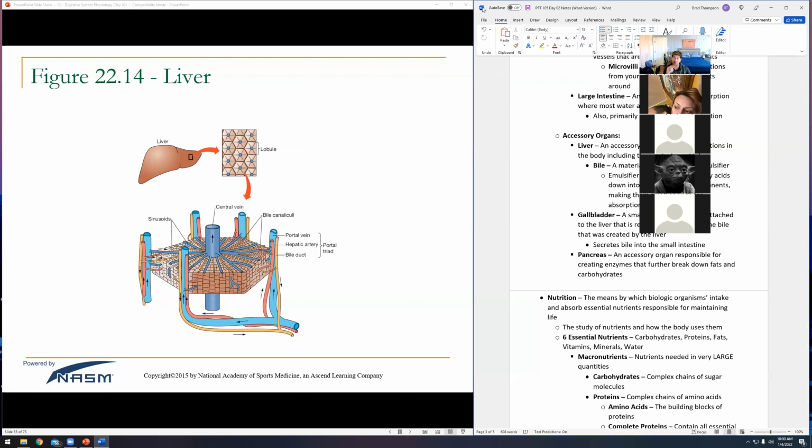It also, very important to us as personal trainers, stores what we call glycogen. So we took a big complicated carbohydrate and we catabolically broke it down into individual sugars. Then it passed into our bloodstream. Well, guess what? Your liver can reassemble those sugars into a bigger carbohydrate called glycogen. And glycogen is basically stored carbohydrates.